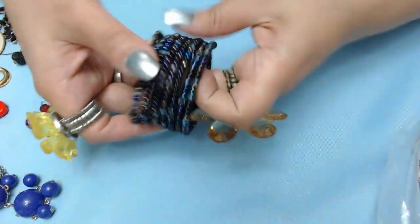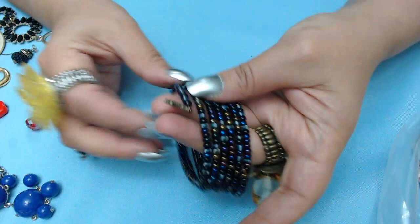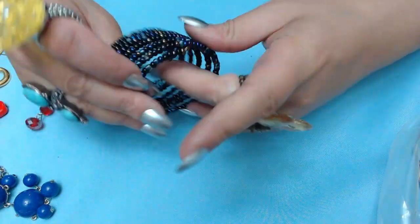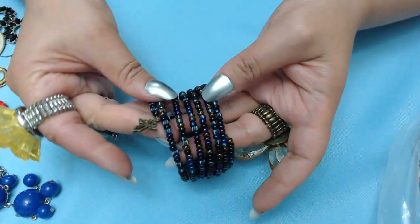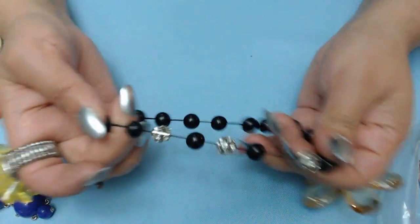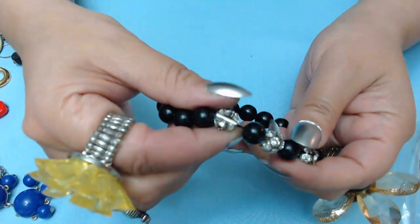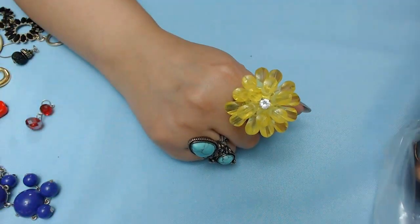And we have a memory wire one here with beautiful peacock color beads and a little cross here at the end. And it's on one end. I don't see one here. They must have put it only on one. But this is beautiful colors. So let's keep. Another stretch. This one's in pretty good condition. No, it's not. It's missing some beads here, so I'm putting that aside.